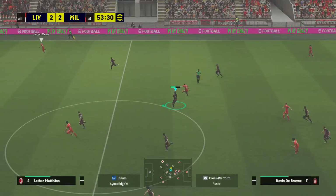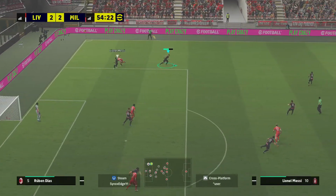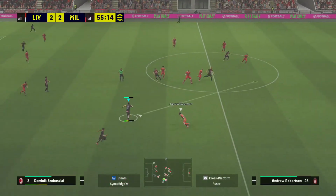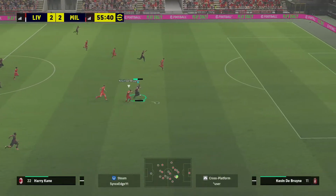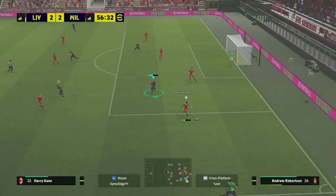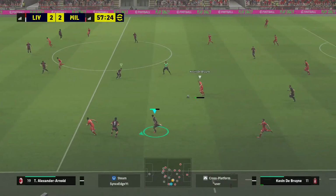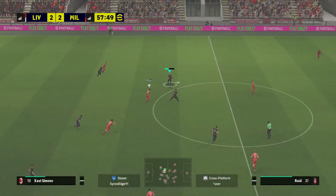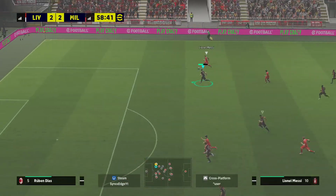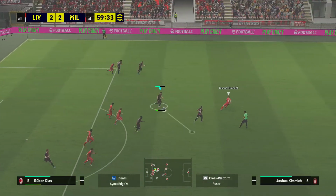Raul. Looking for the run. He's in plenty of space here. Oh, that's fabulous. Now he's got space here. Kane knocks it out wide. Tries to pass it through. De Bruyne. Now, what about a counter-attack? Liverpool are looking to play on the counter here, aren't they? Well, I think it's pretty clear they've changed their shape, certainly when defending at least, because they've got to be ready to hit them hard on the counter-attack, and that seems to be the plan.